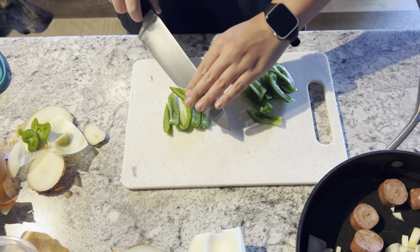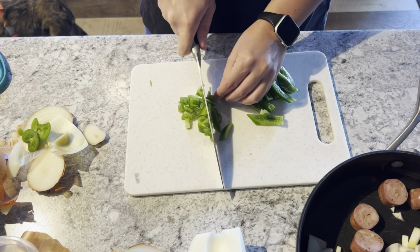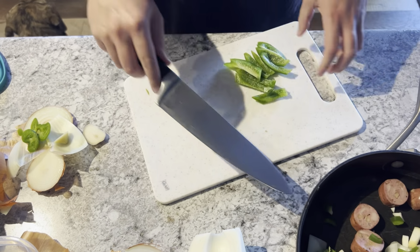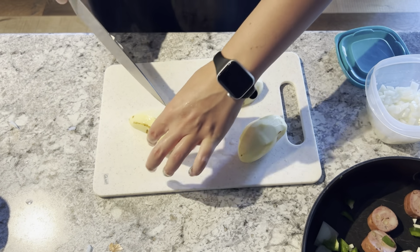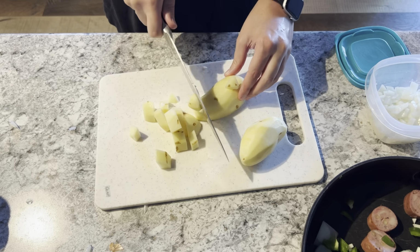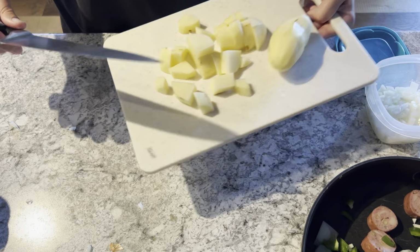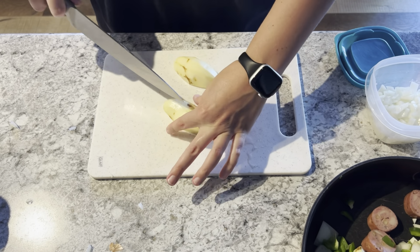Normally I would do 4 potatoes and 4 sausages and just make it big enough to have leftovers. But I didn't even have that. I only had 2 sausages. So I kind of halved my normal recipe, but usually I do 4 sausages, 4 russet potatoes, and 1 green bell pepper, and then you can season it any way that you like, whatever you fancy, basically. I kind of do it a little bit differently every time, but this is what I did today.